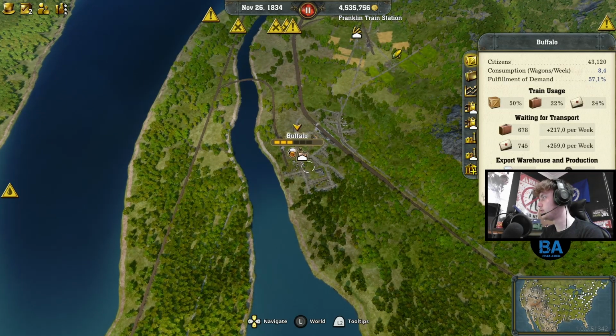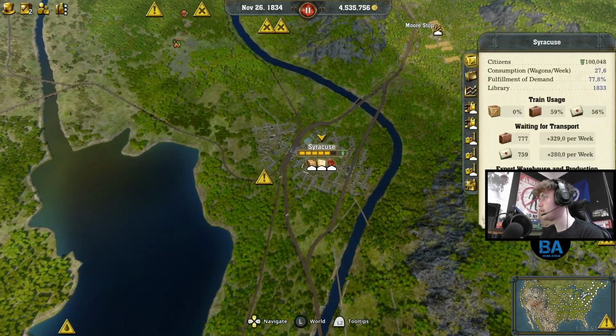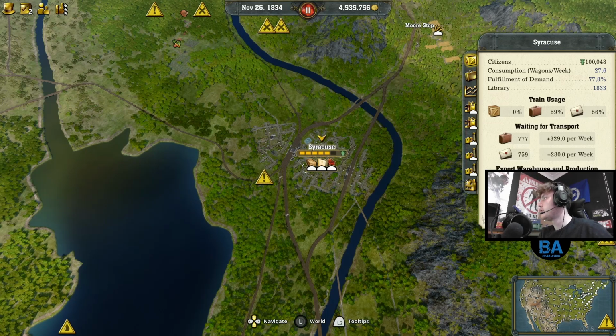How are they getting on? Oh, they're fine. Okay, that's fine. Syracuse, how are you doing? It's got an arrow, but then a thing above it. Maybe it's blocked from growing at the moment. Maybe we need to upgrade a few more bits to make it go further.